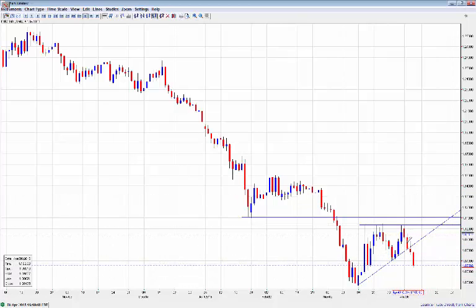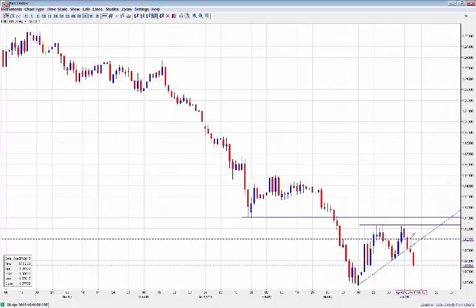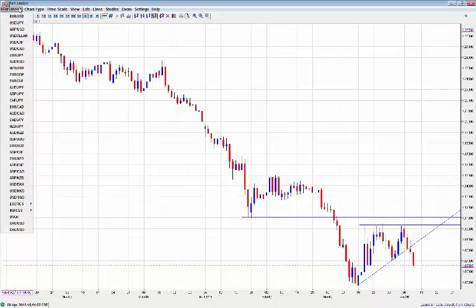So now there's a good chance it's going to try to reach its prior lows. That's typically what markets do. They'll try to reach prior lows, which will be a support level, so that often ends up being a price target to watch. And of course, the breakout in the dollar confirms this breakdown in the euro because they trade inversely.